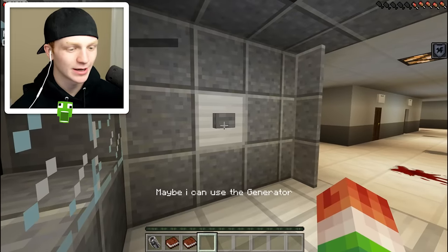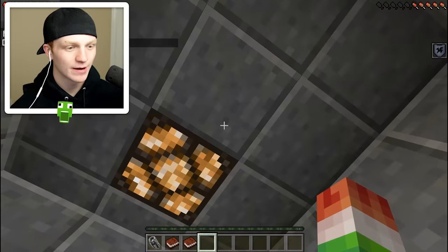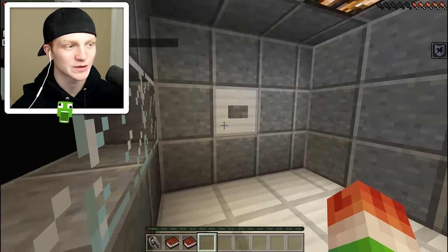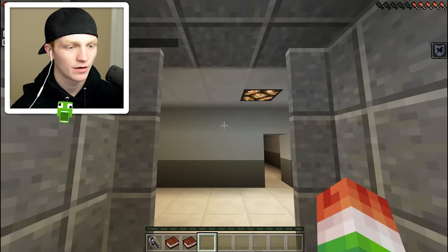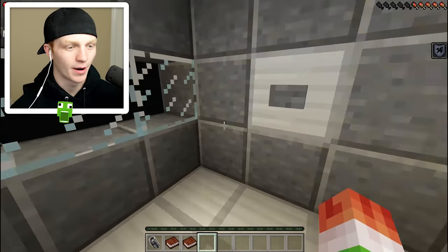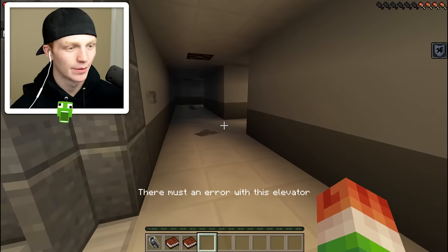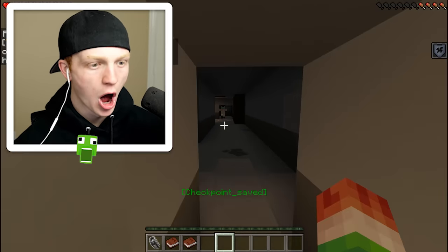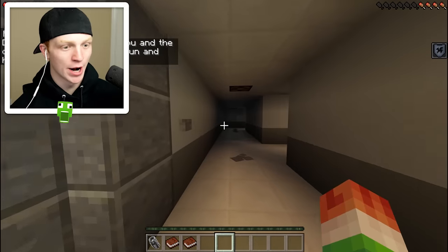Okay. Maybe I can use the generator. Okay, using the elevator. Nice elevator. Task, find the generator. Oh, no. Am I in, like, another floor, I guess? I'm in a different floor. There must be... Oh! Am I supposed to be running? I'm running! Okay, I'm running.